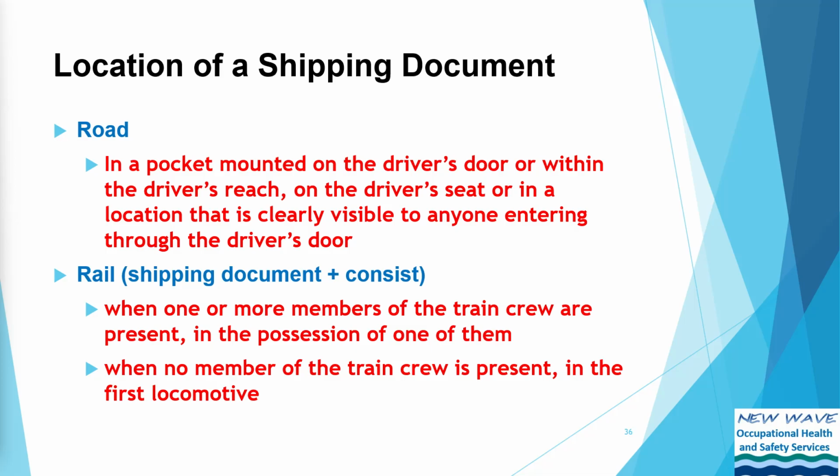Now that we've spent so much time creating our shipping documents, it'd be a shame if we lost them. So once we've given the document to the carrier, there are special places it must go. For a truck, the shipping document must be kept in a pocket mounted on the driver's door or within the driver's reach on the driver's seat, or in a location that is clearly visible to anyone entering through the driver's door. For a train, both the shipping document and the consist must be in the possession of one of the train crew. If the train is parked, and thus there is no crew, it must be kept in the first locomotive.